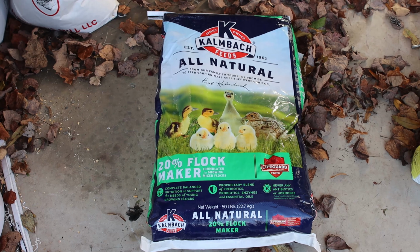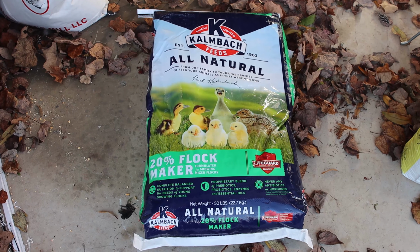For most people, I think it probably still does. It's not until you get to the point where you're producing hundreds of birds that it's more economical, easier to handle if you've got some sort of silos or storage there.